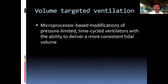Then people said, see, pressure we know works very well, but we have a problem there. Volume control has not been devised appropriately for use in NICU. So what can we do? The volume targeted ventilation is nothing but a microprocessor based modification of pressure limited time cycled ventilator with the ability to deliver a more consistent tidal volume. So here we have taken the best of the two. We said, yes, we know pressure limited time cycled ventilator works very well. Then we said we also need to target the tidal volume, but the conventional volume control is not working. So we merged both the technologies and said, let's have a hybrid mode, which mixes up your pressure control with an option to achieve a set tidal volume, thereby avoiding a tidal volume which can be too high or too low for that baby.